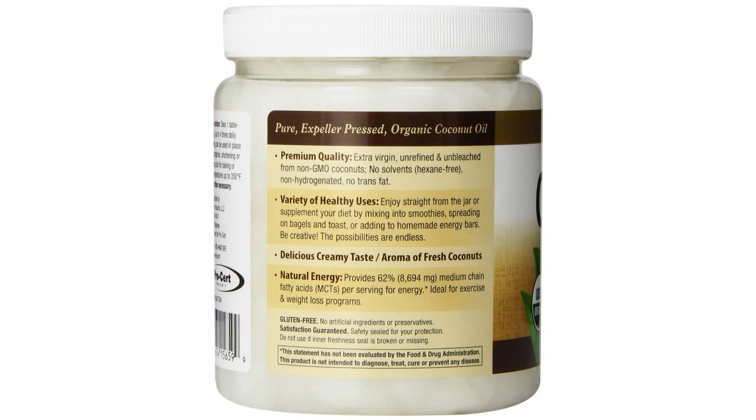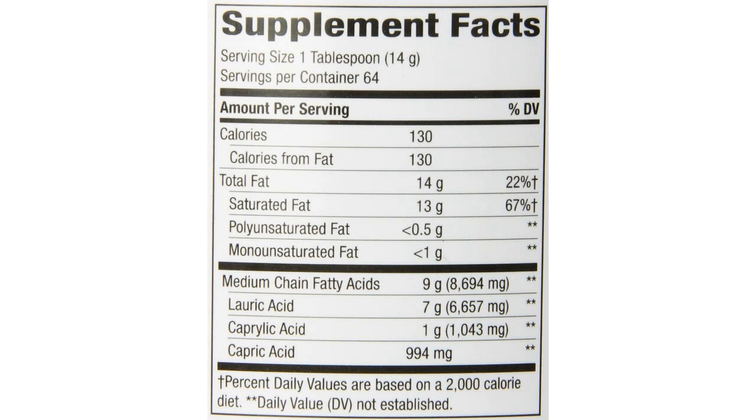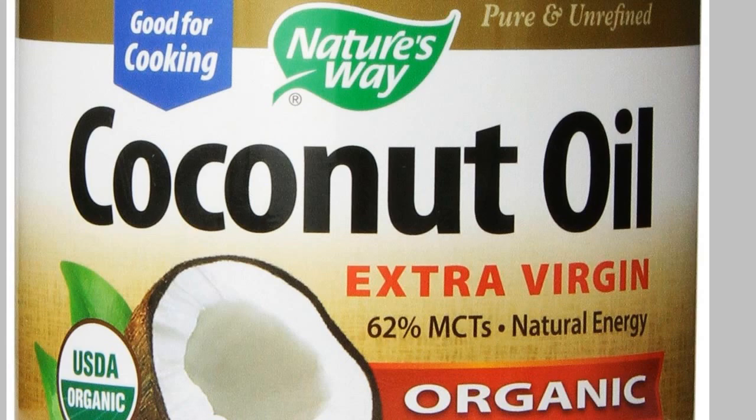Delicious creamy taste and aroma of fresh coconuts. Natural energy, gluten-free, no artificial ingredients or preservatives. Satisfaction guaranteed. Supplement facts: Nature's Way Organic Coconut Oil. The best coconut oil.